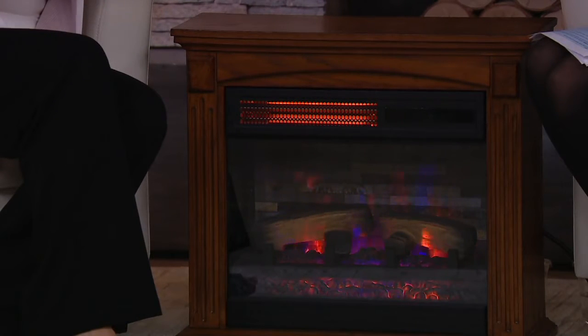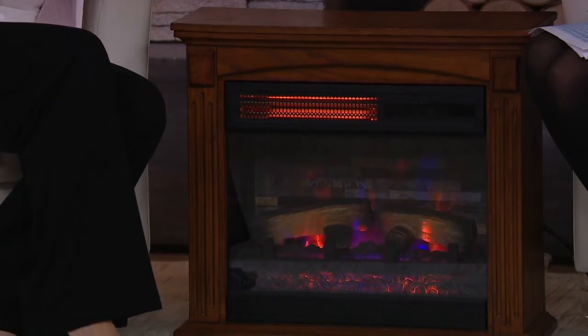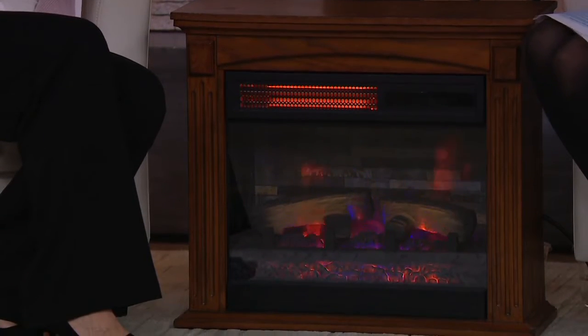This is so realistic. You almost see the embers popping. This is what it was like when I was a little girl, when we used to build real fires. But there's so much work, so much mess. They don't come with a remote control. Oh, absolutely. You can't turn the heat off. This is such a great solution.